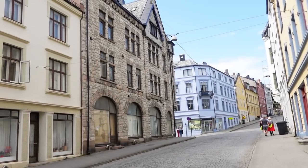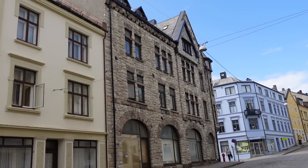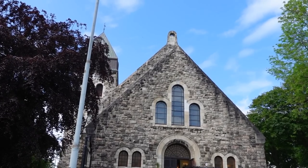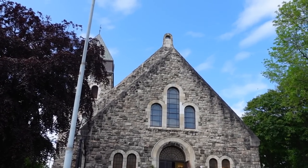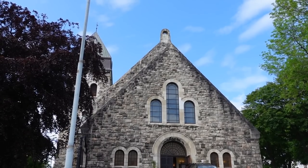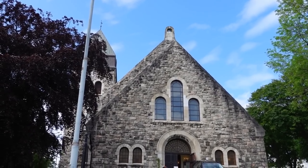Oh, wow. I love these style of buildings. 15 degrees, but it feels warm. So this is the Alesund Church. It says here, it's not an old church, 1909. However, the old church stood on the same site.